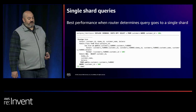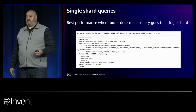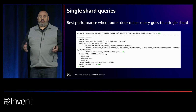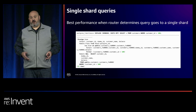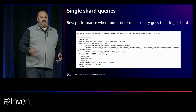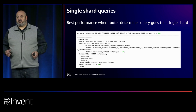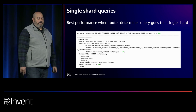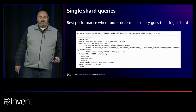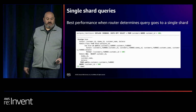So here's an example of a Postgres explain plan. Naturally, you'll get the best performance, the lowest latency, and the best overall scalability when your queries are scoped to a single shard. And to have the most success with a sharded system, you want the bulk of your operations to be well-behaved, targeted shard operations. So this is just an example where we use an optimized fast path where we identify single shard operations and we can push down the query.